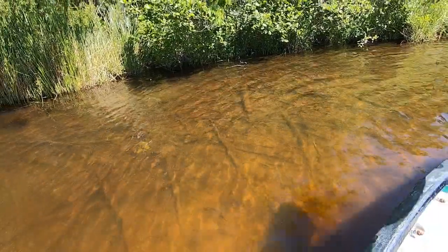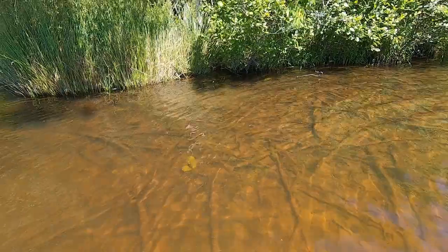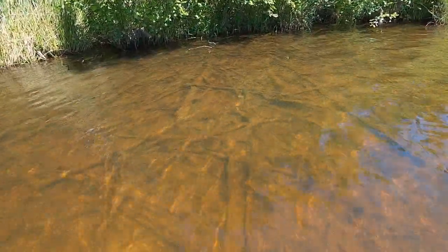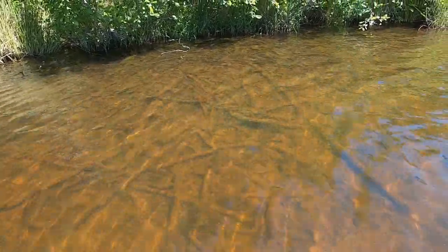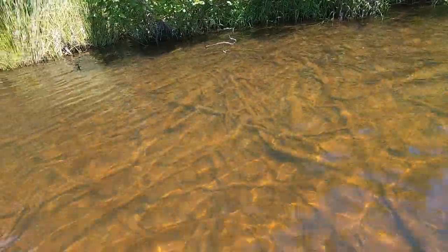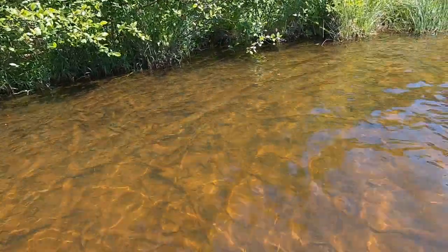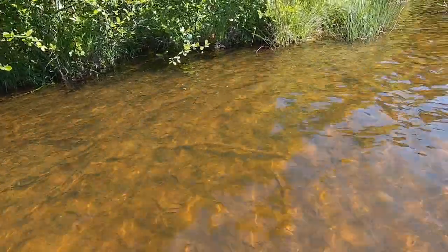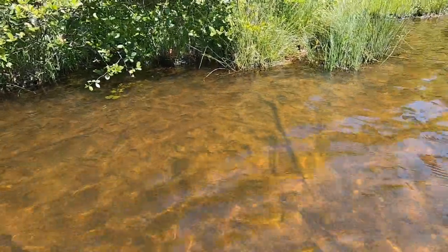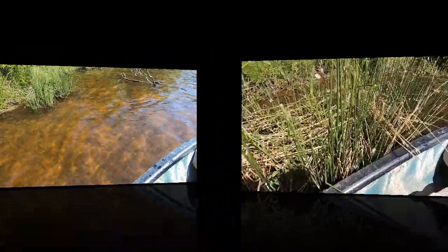More older feed beds. It's just piles and piles of beaver sticks all around this whole lake. Out in knee-deep water, a little deeper. It's almost gin clear water, but you can see all the feed piles. I'm not finding fresh sign, but they're here. I found enough fresh sticks to know that they're still traveling the area. I'll move on down and I'll show you what I find as I find it.